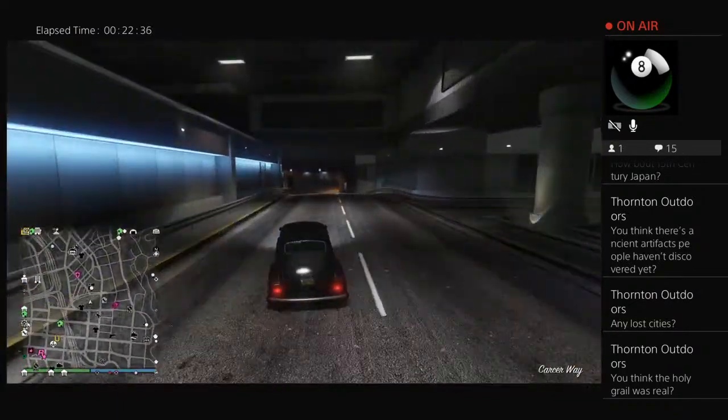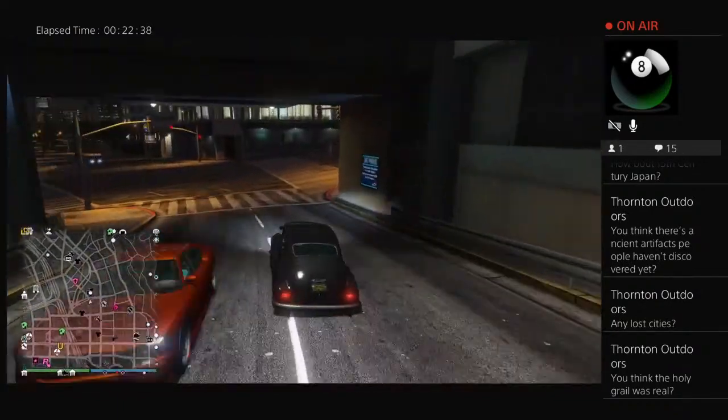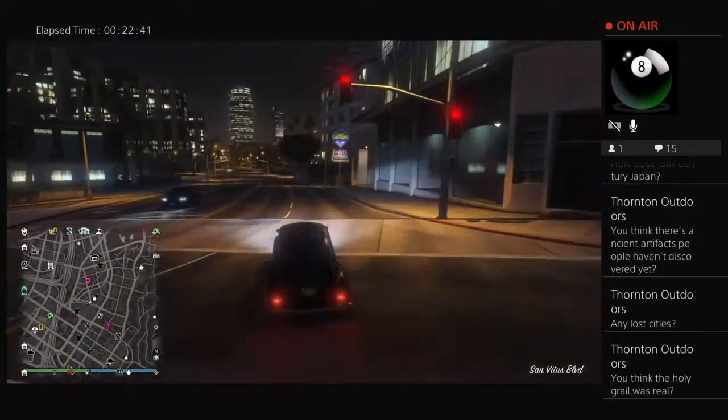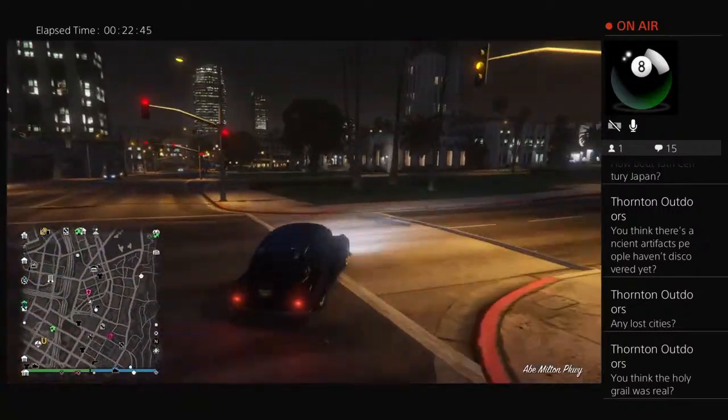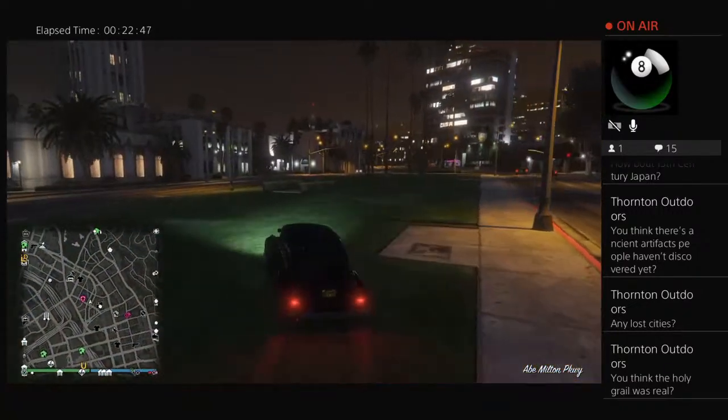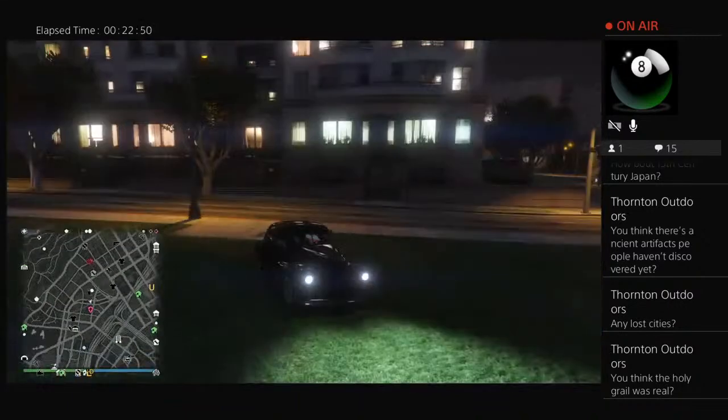Well, that is it for the customization and review. There's not much to this car. It's a nice cruiser. I'm going to end this real quick and just start up another one, because this was mainly to check out this car.